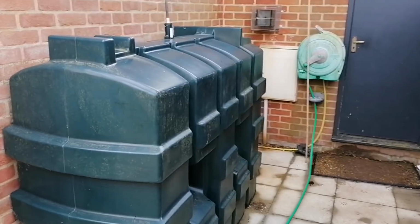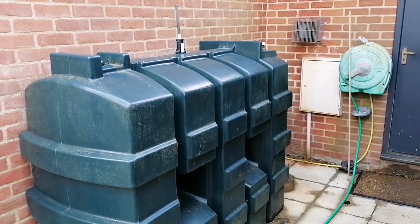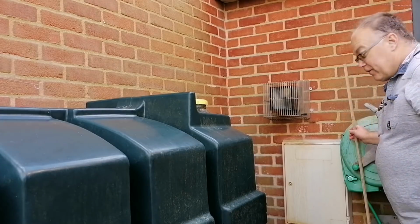What I want to do today is first bit of work with this, the oil tank for our central heating. I thought I'd do some measuring to see how much energy we've actually used in the last year. Okay, hopefully this comes out on camera.